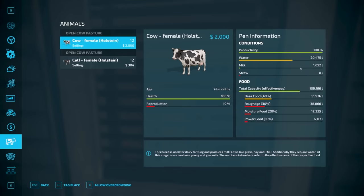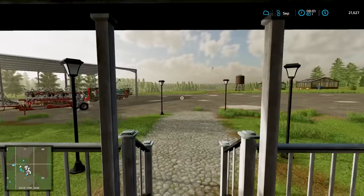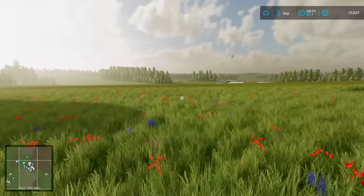Straw is out, so we'll have to look into that next. I don't know if this makes slurry. It does, okay, but not manure. Good to know. Already 21,000 liters. Okay, so we should probably look into a slurry tank to fertilize in the future and use our own product.